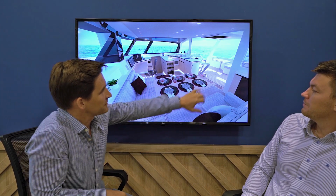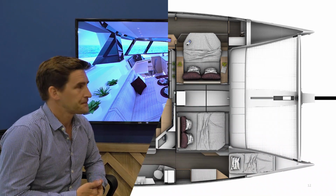That single level aspect's actually, again, one of those things that's quite difficult to do, but the cockpit coming right the way through into the saloon is single level. So when you're manoeuvring around a boat by yourself, getting rid of all those steps and opportunities for trips and falls is quite important. So that was a part of our design brief, to make sure we've got nice single level going all the way through for access and ease of moving around.